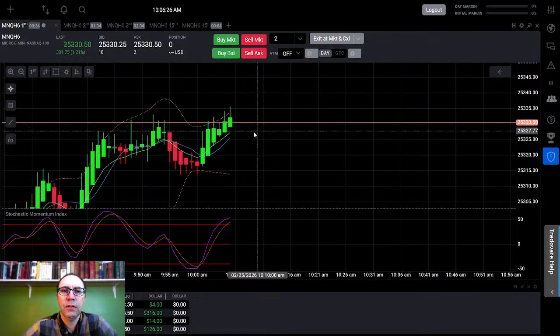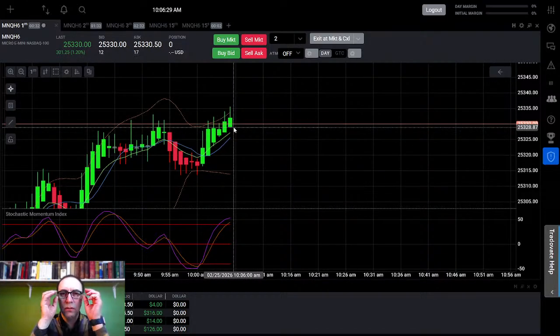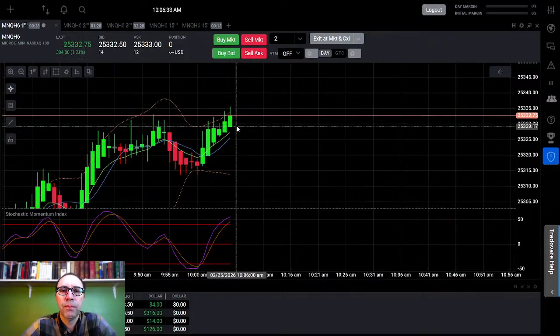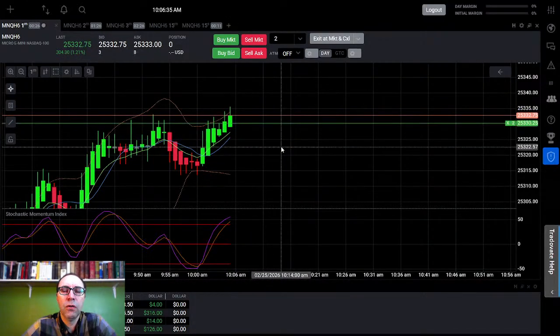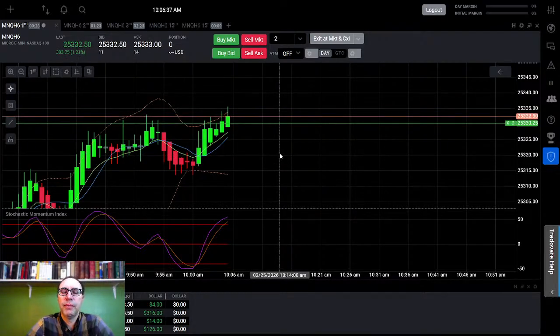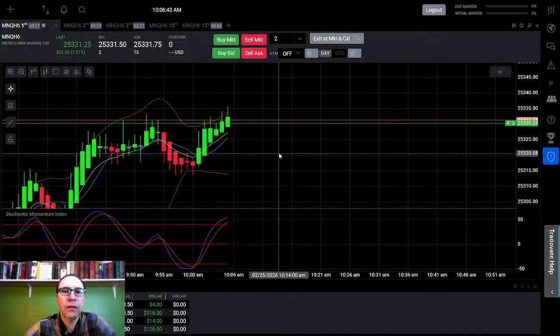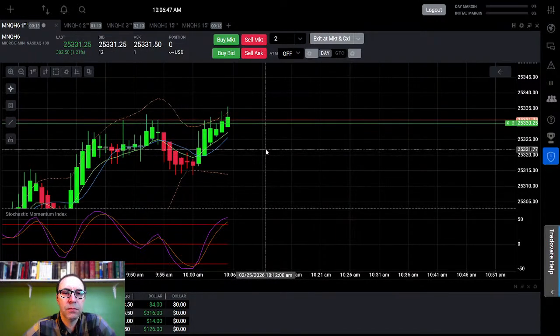All right, will it form a reversal? But anyway, you kind of have to have either a mental or physical stop in place where you know that you will exit your positions no matter what, even if you are so much money in the red, because you're just trying to save the account.